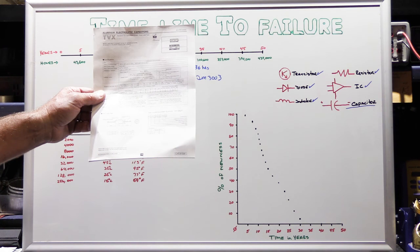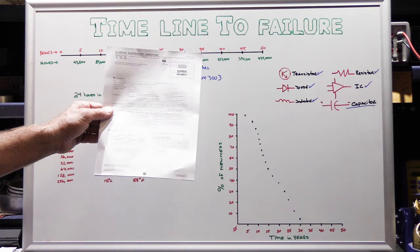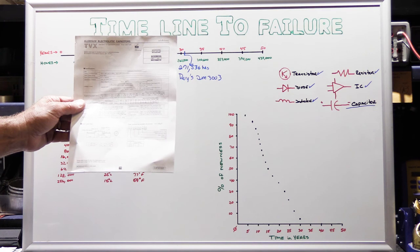This is a data sheet for an aluminum electrolytic capacitor, very similar to the types that are in Roy's IM3003. However, this is a modern data sheet from a currently made part, because finding data sheets from 1986 is almost impossible to do, especially for a part like a capacitor, which why would you want to know that? Because you're not going to put a 31-year-old part in any new design.